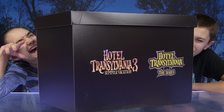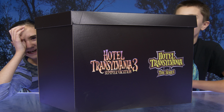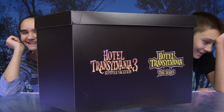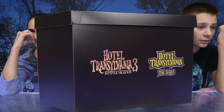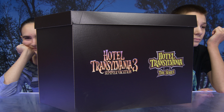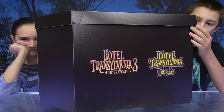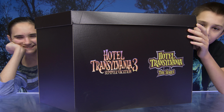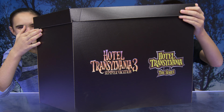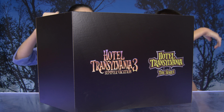Guys, so today we have a coffin filled with Hotel Transylvania 3 Summer Vacation and Hotel Transylvania the series toys. Thank you so much to Jazwares for providing these products to us. So are you guys excited to see what's inside this coffin?